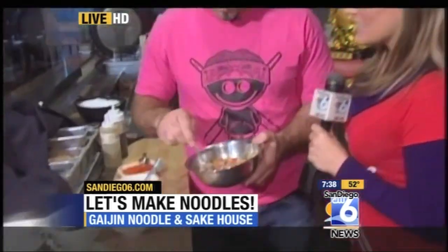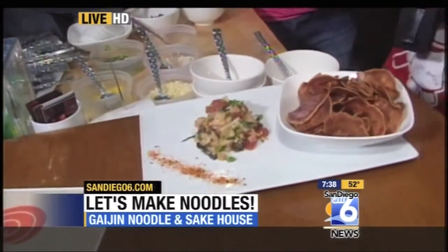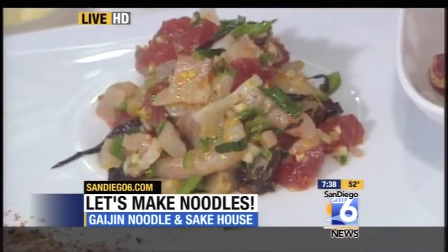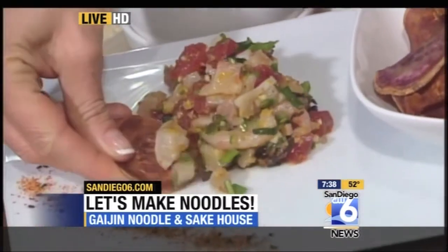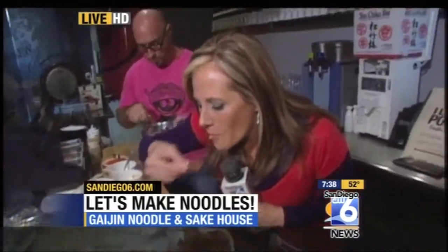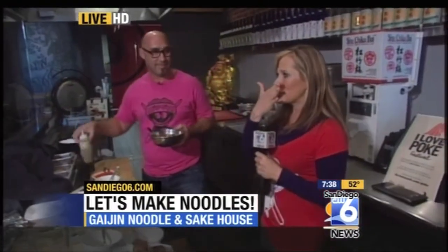It looks good enough to eat. Now I'm going to try it right now. This is the purple shiso too. You got the homemade chips here. Yeah, those are Molokai potato chips. Okay, all right. My goodness.